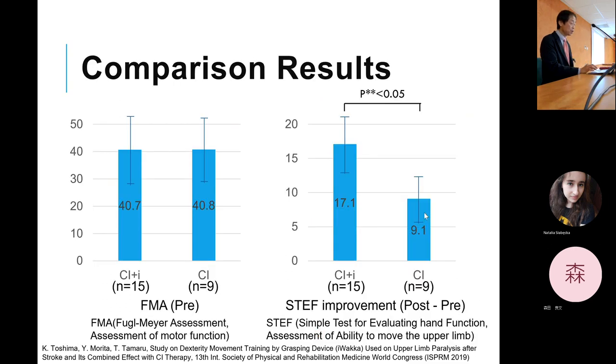This figure shows a comparison result between the CI therapy and the CI plus therapy. This figure shows the Fugl-Meyer assessment, which is an assessment of the motor function. This figure shows the Fugl-Meyer assessment scores of the CI group and the CI plus group before training. This means the baseline of this comparison study. This means that there is no difference between the patients of the CI plus group and the CI group.